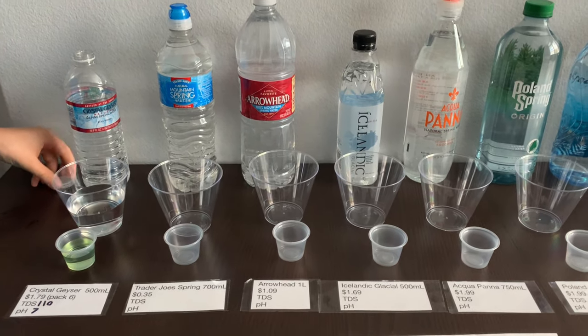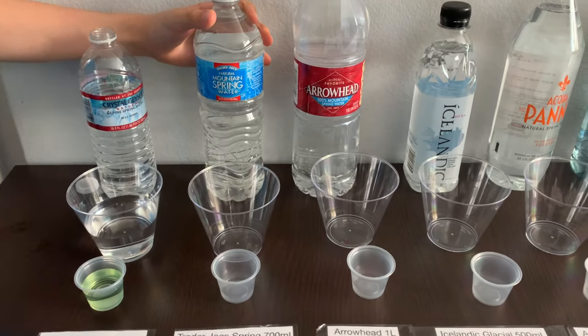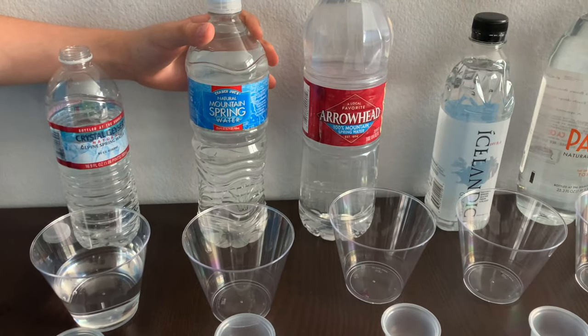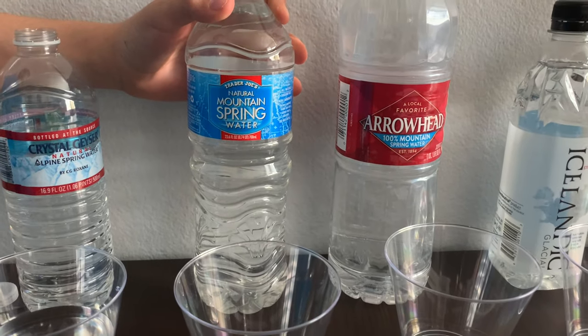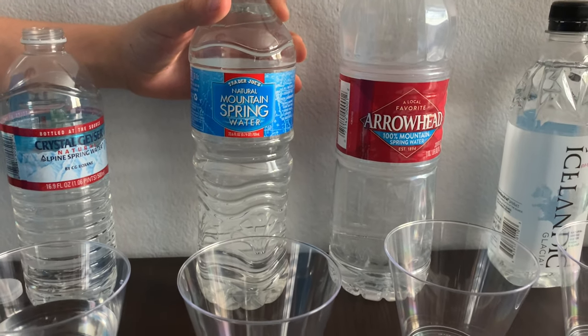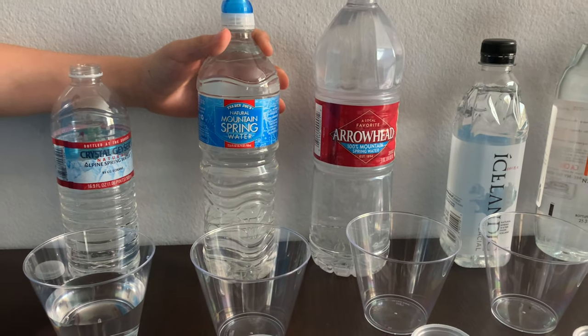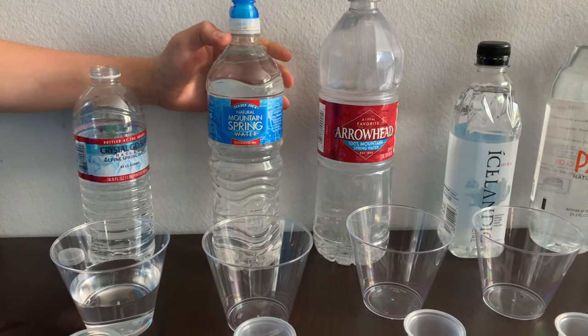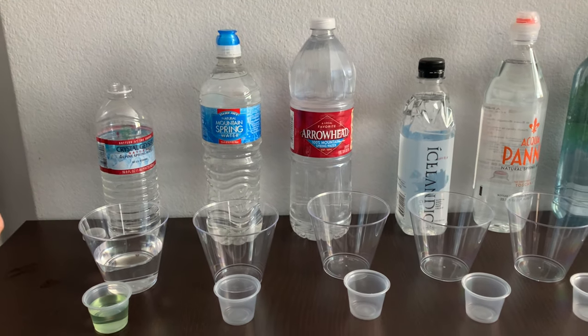Now we're going to test Trader Joe's spring water. Trader Joe's mountain spring water is all natural, it is sodium free and non-carbonated. Trader Joe's spring water comes from Roxane Spring Source in California. On the bottle, you cannot find information if the bottle is BPA free or not. Let's test the pH and TDS level.